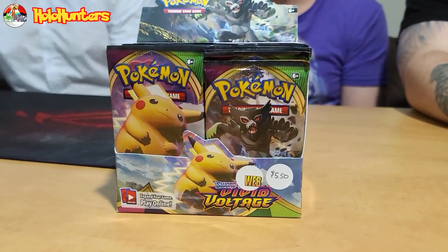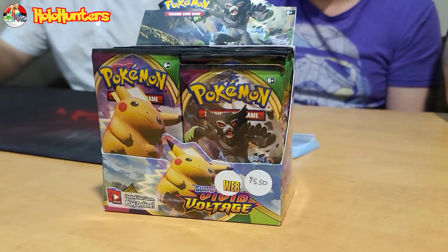We went to one of our local spots, the Comic Hunter here in Fredericton, and practically across the board, everyone has sold out of Vivid Voltage. It came out on November 13th. I'll date us, today's the 15th. They didn't have any closed boxes. They literally only had what's left here for the store. And we said, we'll take all of them.